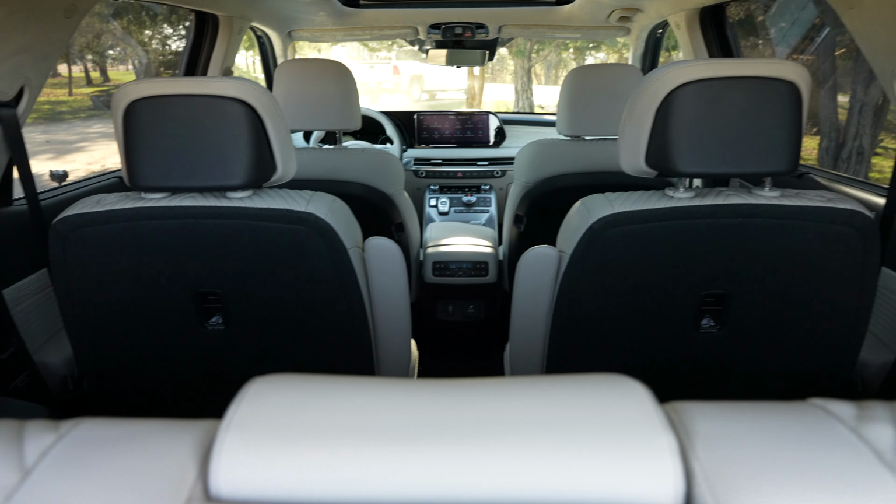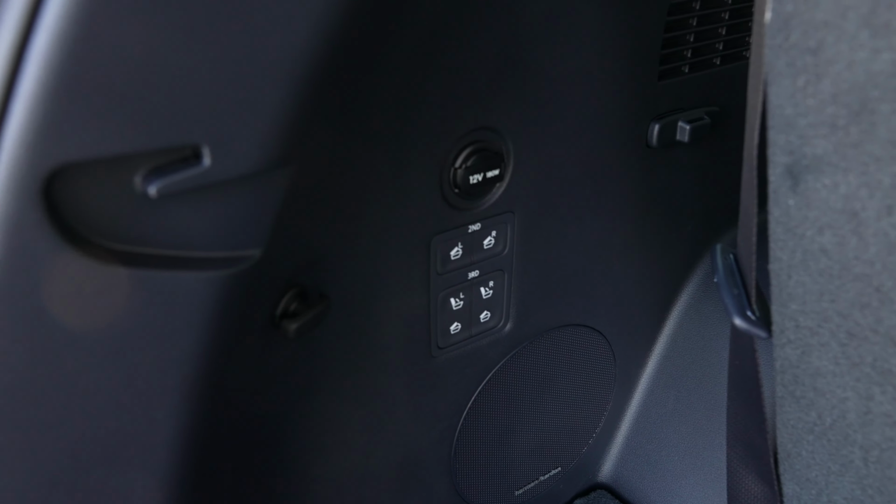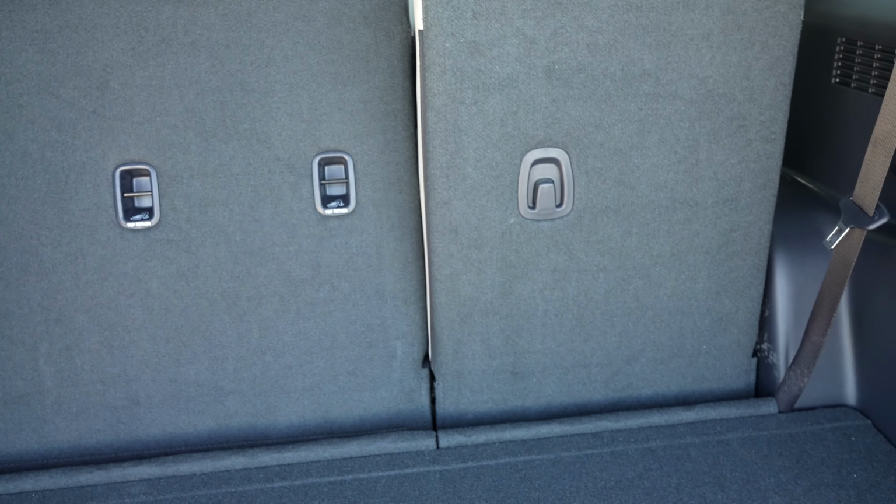Now, the nice thing about this is the fact that I can actually lay these seats down without doing anything. I can just do it all from right here. So first off, left chair, put that one forward, then we got the right, and then we got the left and right back here. So I'm going to stow that one and stow that one. And those are powered.